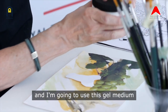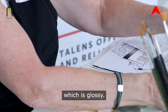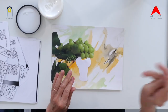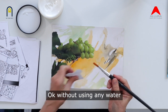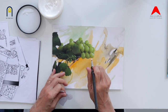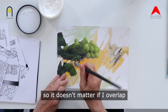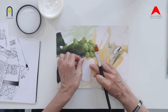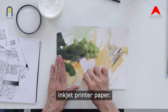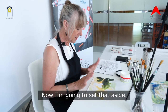And I'm going to use this gel medium, which is glossy. It'll let the image show really well. Okay, without using any water, I'm just going to apply this. And it'll dry clear, so it doesn't matter if I overlap what I've already got on here. So these images are just on inkjet printer paper. Gotta make sure that there's no bubbles. Now, I'm going to set that aside.